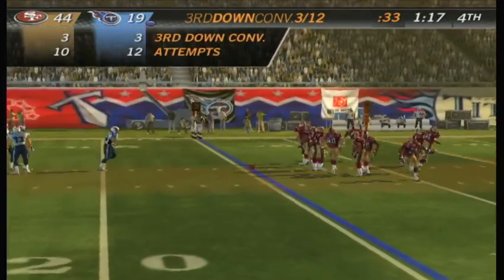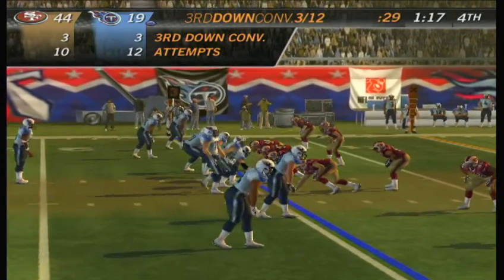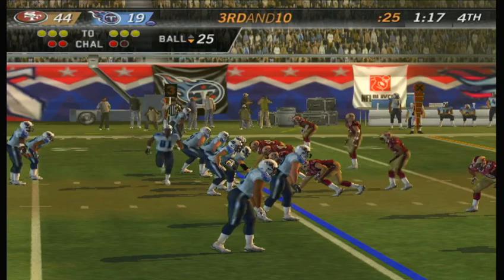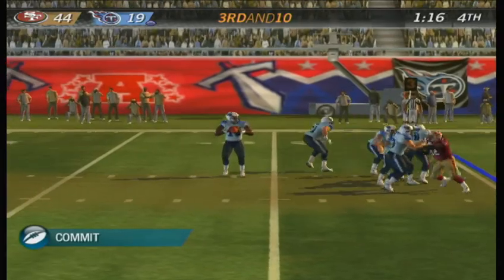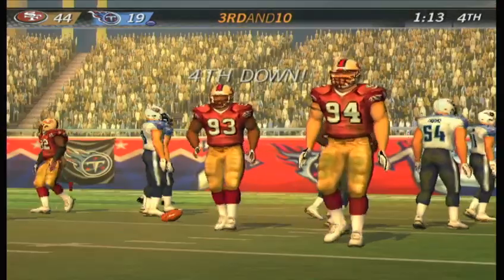And here's what they've been able to do so far on third down. Stay deeper than the deepest. The offense has had trouble moving the sticks on third down so far. All right, now. Let's get some pressure. Drops back. With the throw. Knocked to the ground, and it's incomplete.